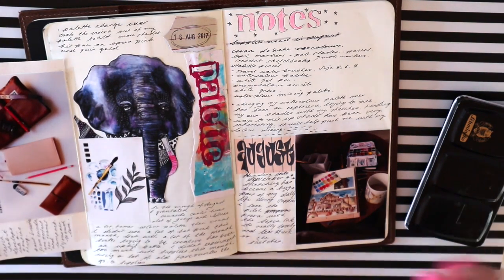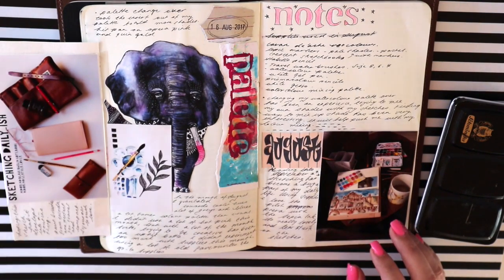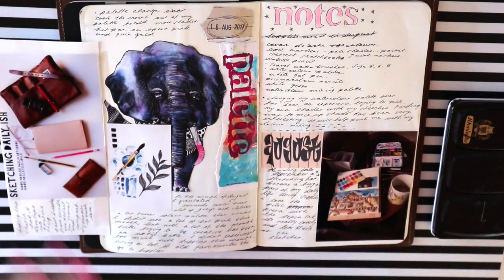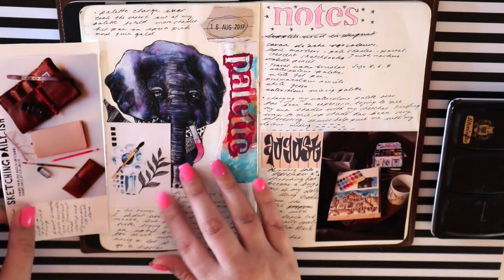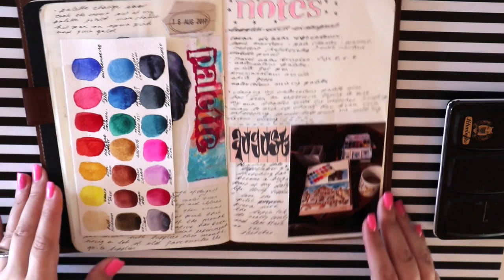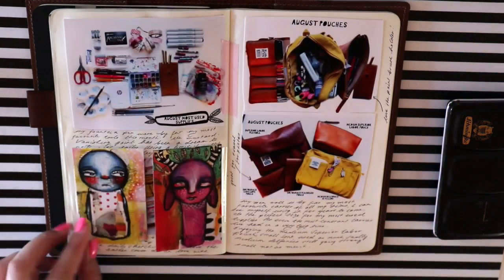I am sketching daily-ish in the month of August, and so I have a sketchbook, what I use in my sketchbook, things that I've created, and color palettes that I'm working a lot with in my sketchbook. So the little notes that I've decided to take throughout the process, so I can see exactly what I'm doing.